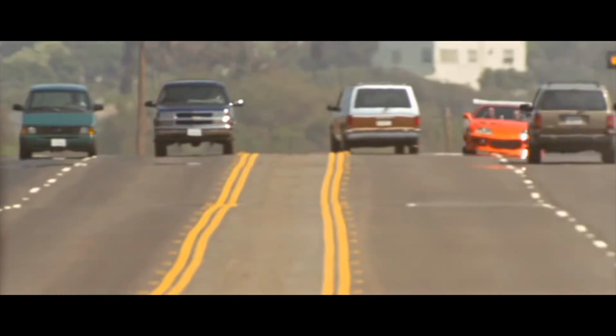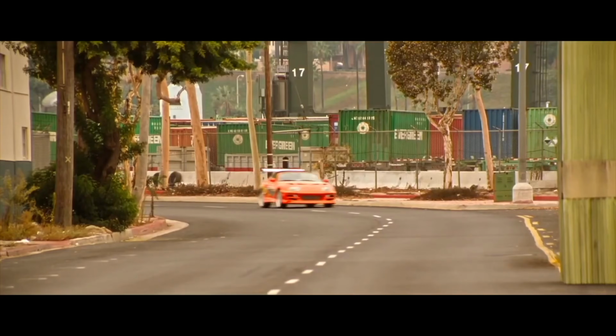The pearl orange Supra of the first Fast and the Furious is iconic, but what really sets it apart from all the cars in the franchise is that even in real life, it was truly, heavily, and authentically modified. As a result, the sounds you hear whenever the Supra is on screen were actually recorded using that very same orange Supra. And today, we're going to dive into Craig Lieberman's parts list to talk about what makes this car sound so special compared to all the other Supras out there.